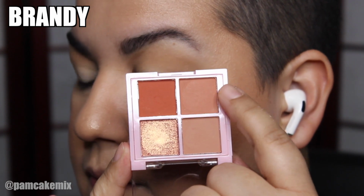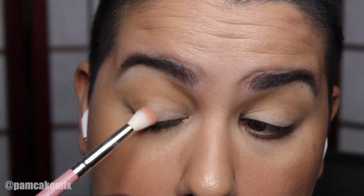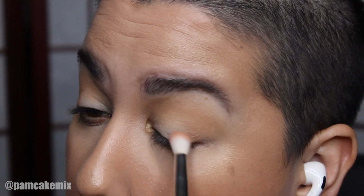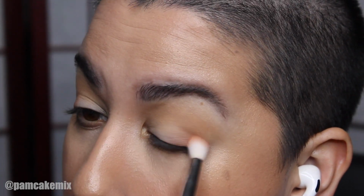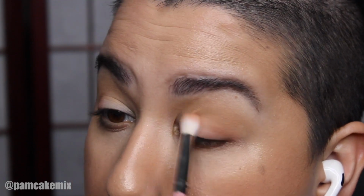Then I went in with the Brandy quad and I took that beautiful, beautiful rosy shade, and I decided to place this on the outer corner and bring that a little bit into the crease. Again, they are very sheer in color, however, they build up really, really nicely. And again, they blend out so well. You just can't be mad at these $1.55 eyeshadows because they really do the job really well.